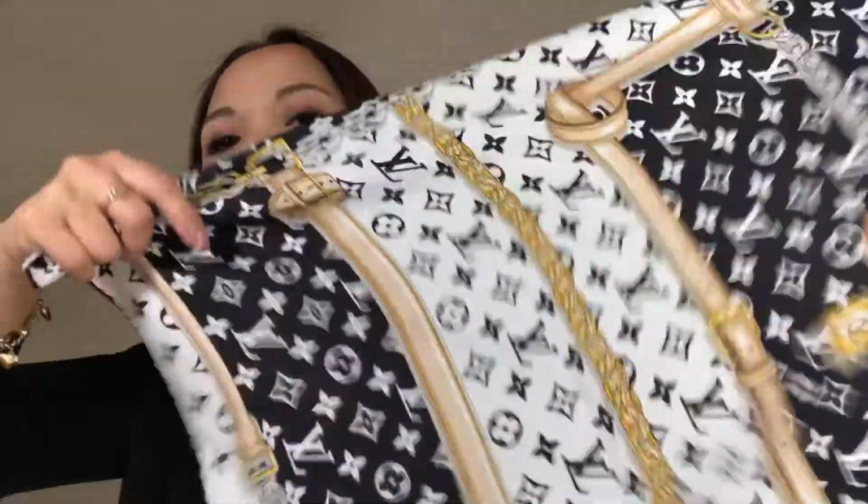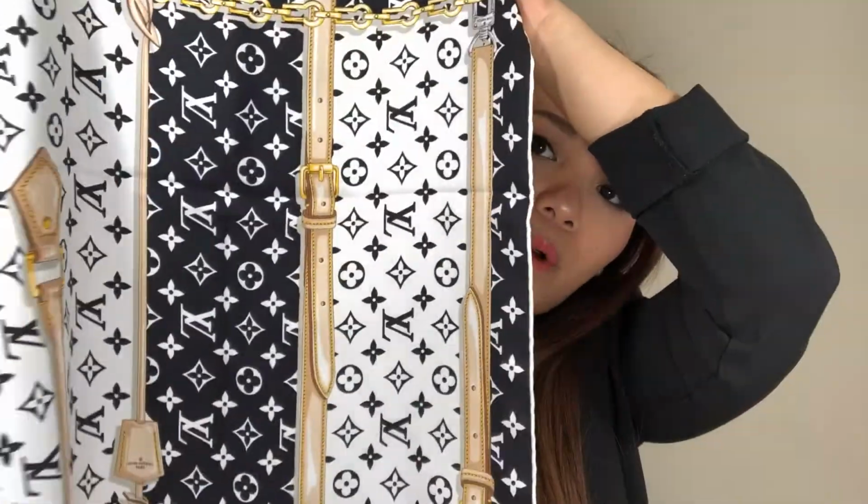It is not as big as the shawl that they have, the Monogram shawl. This is actually a pretty decent size. So it is almost 36 inches square. So I think it's like 35.5 or something like that. I really, really love the details of this bandeau. You can see all the straps and chains. And I love the black and white of this one.